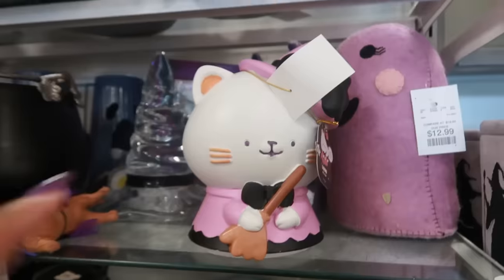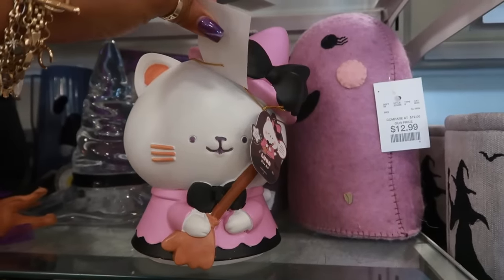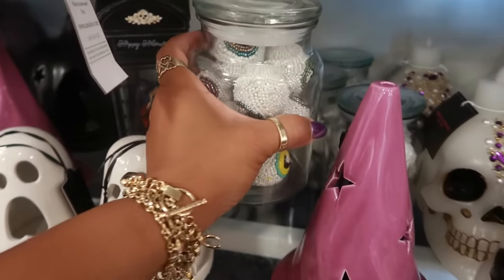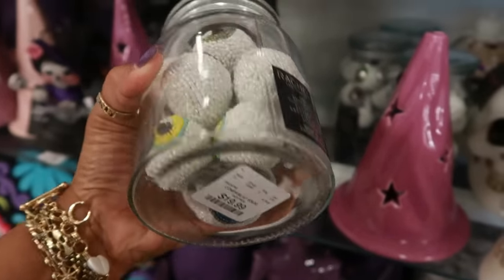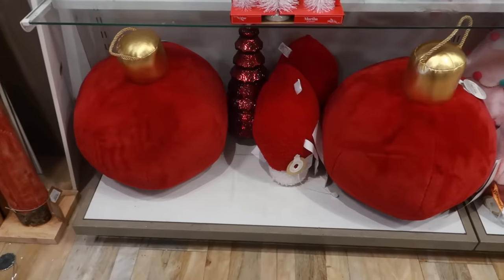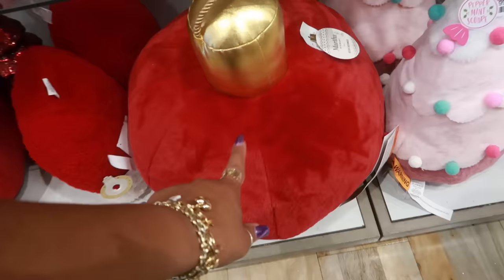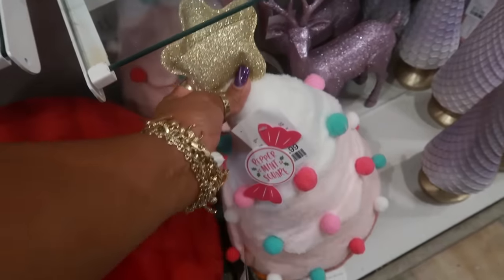13. Last time I seen this little character, I said, is that a Hello Kitty's little cousin? But it was a stuffed animal. This one is 13. Oh, and you got a jar full of beaded eyeballs. This would be some really cool bowl filler for 20. Some of the Christmas stuff right here. You got the ornament pillows and the lights. That one is 40. There's this one again that I just saw last time for 25.